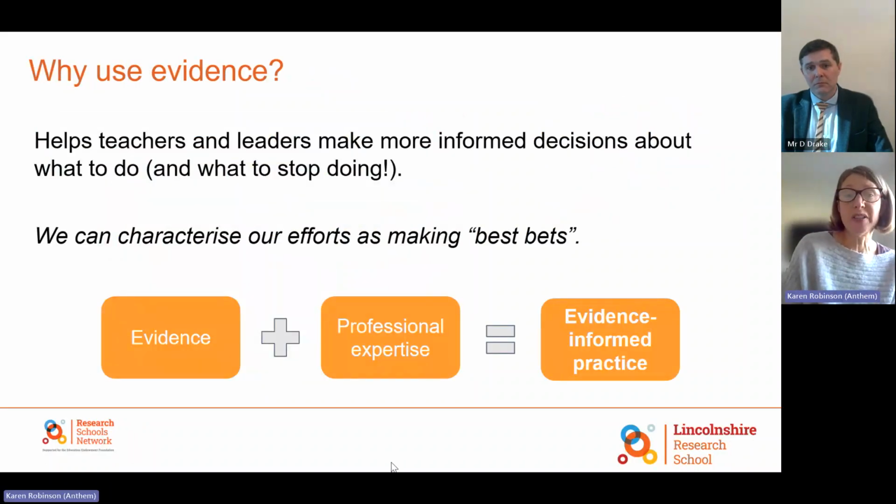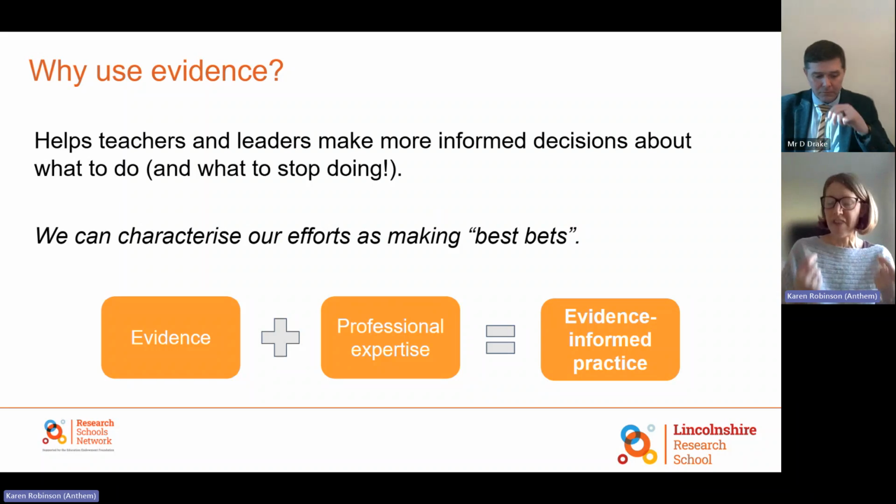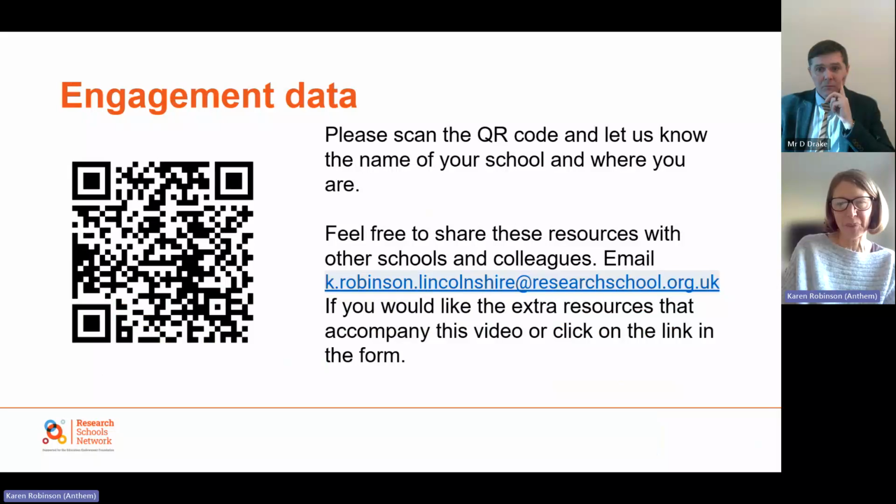So think about why we use evidence. Well, it helps teachers and leaders to make more informed decisions about what to do more of, and also what to stop doing. It gives us our best bets. It's not always the answer to everything, but it's the best bet for what we have. And if we're not using evidence, then what is it we're using? So we've got our evidence, but most importantly here is your professional expertise and that understanding of your context, because the evidence will look different in different places. When we put those together, we get our evidence-informed practice.